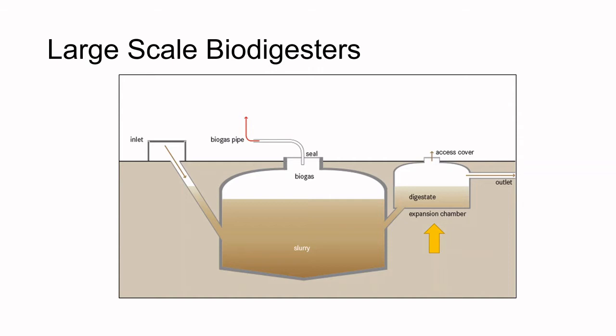And finally, here, you'll see the pipe that siphons off the biogas for whatever use you have in mind for it, whether that's heating your house or heating animal pens.